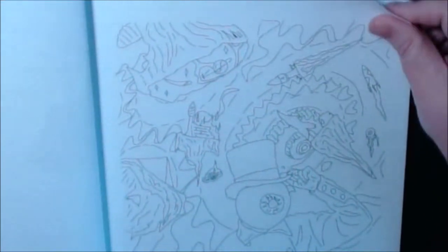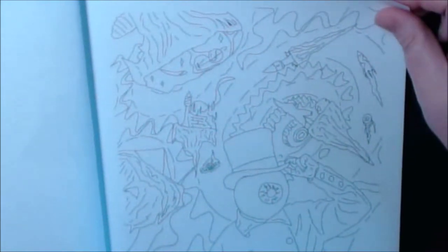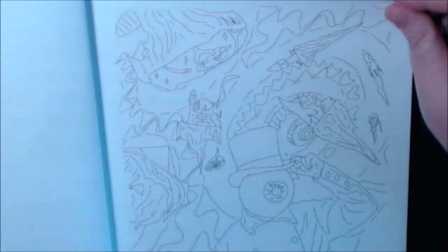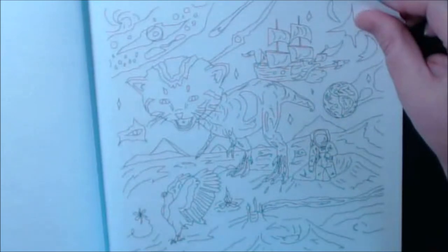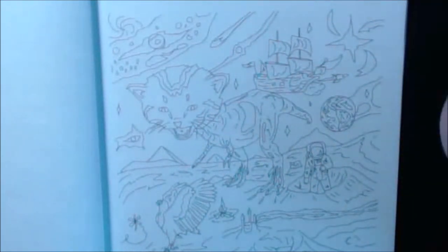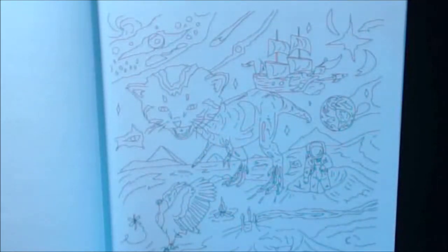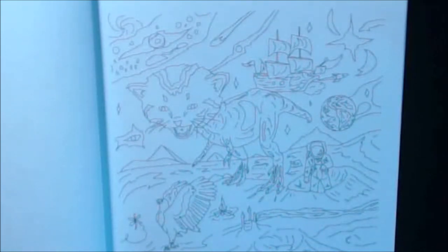Gear Shift. This is just a trip, man. And we got Dino Kitty. This is one of my favorite pages. I don't know, y'all. It's just me because I'm strange and I like strange things. But this is freaking awesome. And then they got like the MTV guy down here.